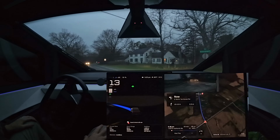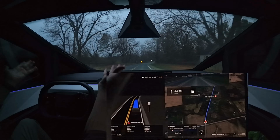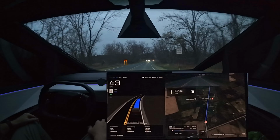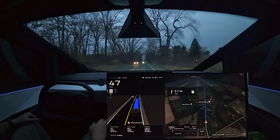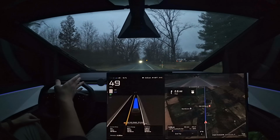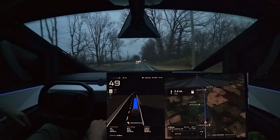Very nice. Need a little more acceleration on that road since everybody's driving so quickly, but really can't complain. It did do everything correctly there. Very nice to see, especially because a long time ago, that was a turn that FSD just simply could not complete because it would hesitate too much and it would pull out in front of people when they were coming. It was chaos.